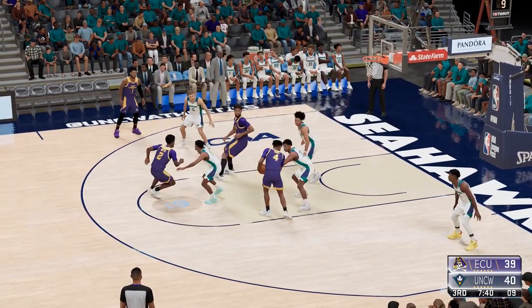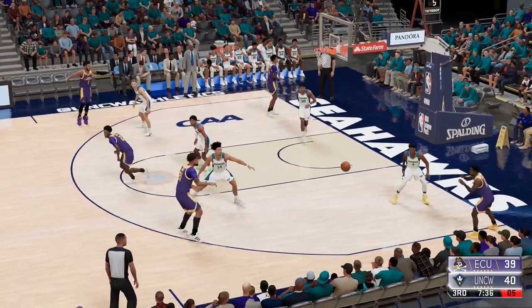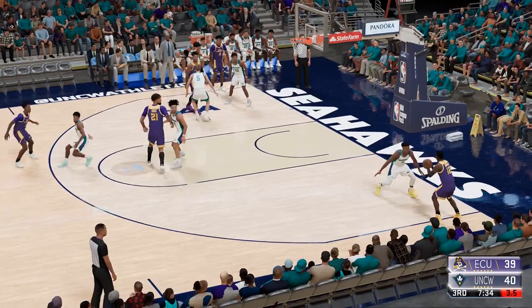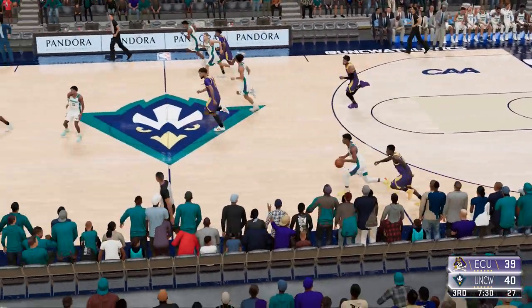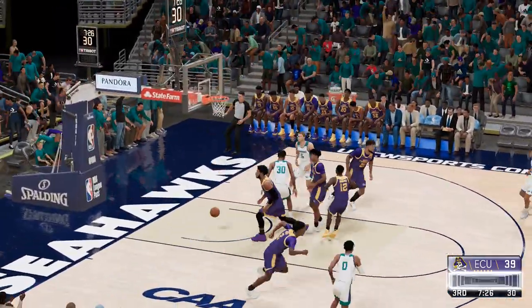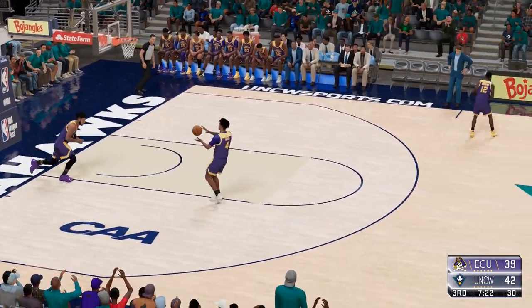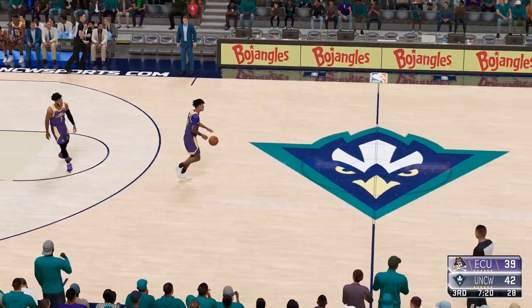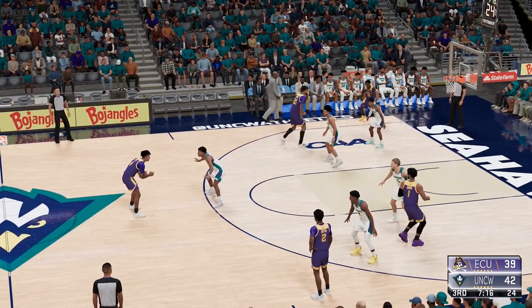Here's Suggs. Over to Newton. 5 seconds left on the shot clock. Now it's Tremont Robinson-White. Oh, a great defense right there by Mike Kukaros. He gets the steal. Ty Gadsden. And the pull-up jumper from the left wing is good. Ty Gadsden, the starting point guard for UNC Wilmington, knocks it through. And it's a three-point lead.